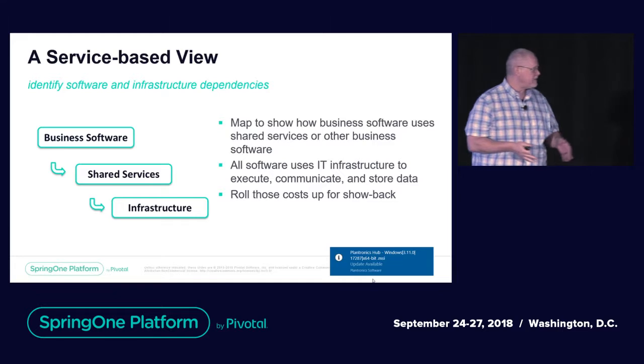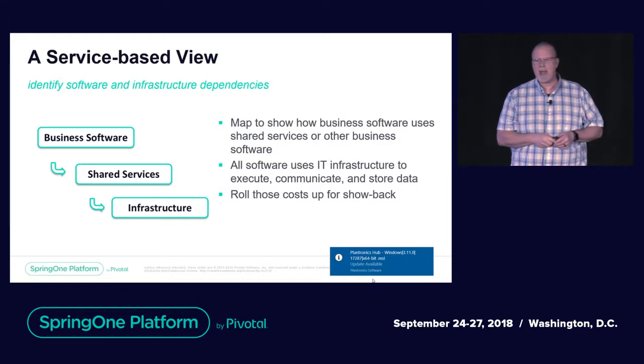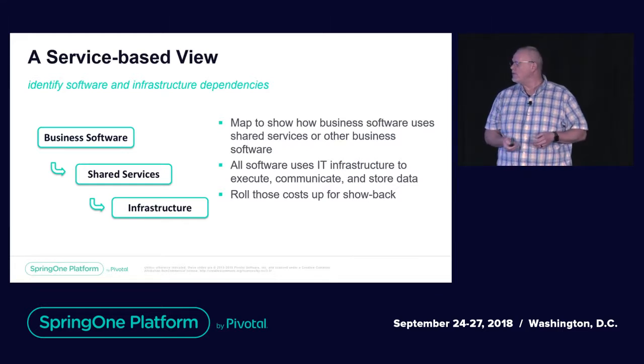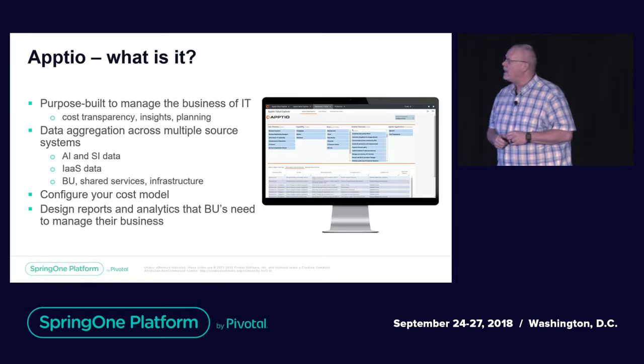I think there are plans for chargeback in the future, but right now, I think the vision there is $0, zero cost to IT at some point in time.